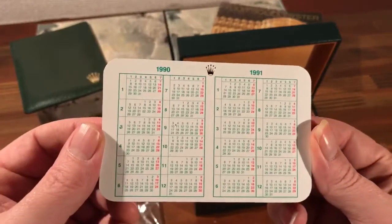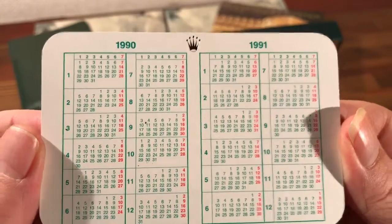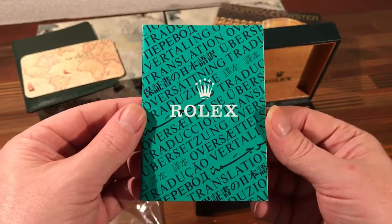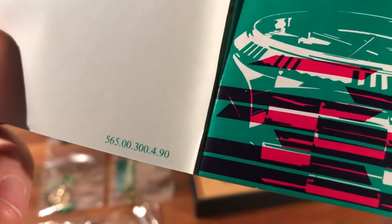Rolex calendar card, 1990-1991, and the certification booklet, code chain is from 1990.